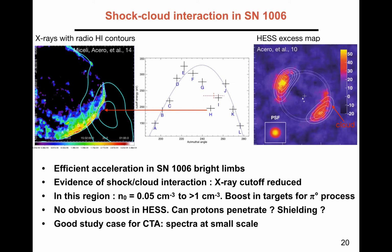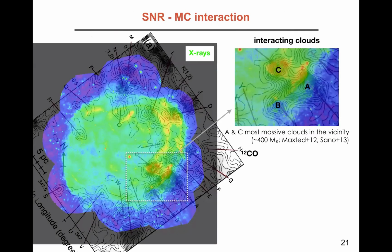can the protons really penetrate the dense part of the cloud? As I will discuss afterwards, there could be some shielding effect of the magnetic field, in which particles cannot really penetrate inside the cloud because of magnetic field shielding around it, and therefore they cannot see the denser part of the cloud, and the gamma ray emission is reduced. But I think this is a very good study case for CTA, and with CTA, with a better spectral resolution, better sensitivity, and better PSF, we will be able to study those small interaction regions in more detail. So there is another object in which we can do this game.